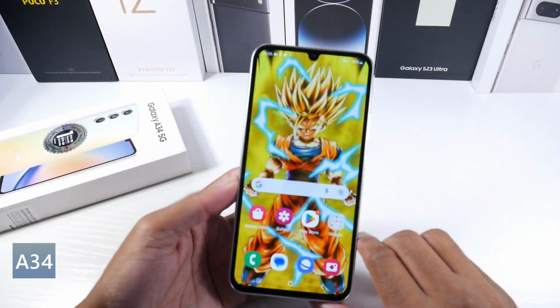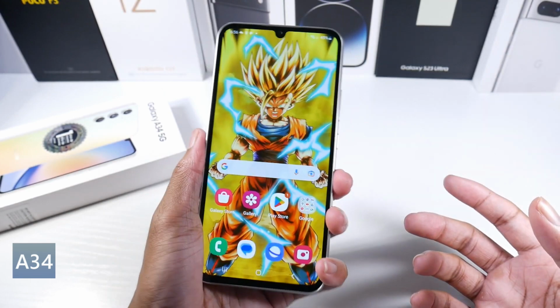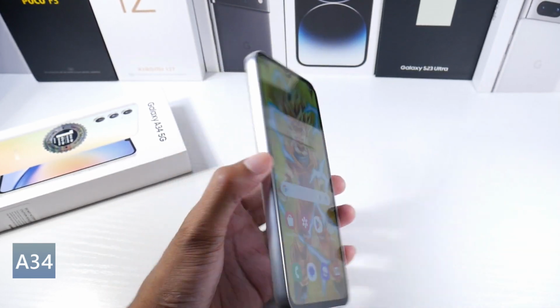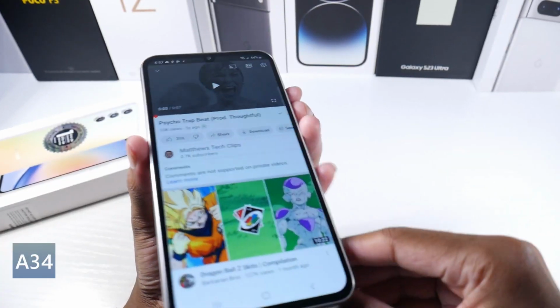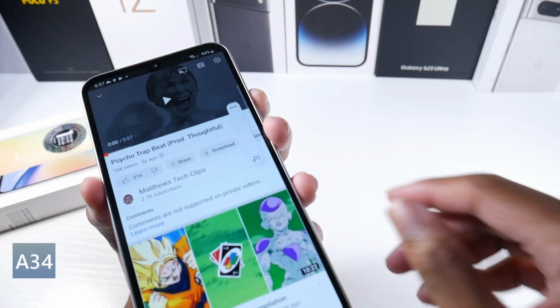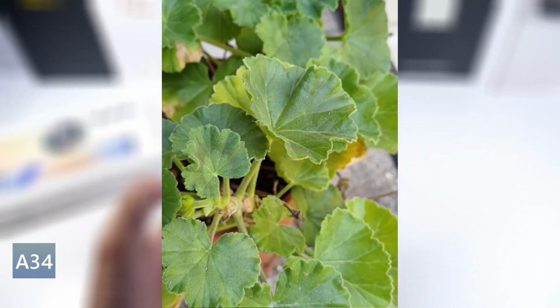The speakers on here were pretty decent. You also have NFC and an under-display fingerprint sensor. It's optical, but it works fine. I didn't really have any issues with it. So one of the things about this phone I thought would be really bad was the cameras. And that wasn't the case. The cameras were pretty decent. They weren't crazy good, but I thought they were pretty decent.